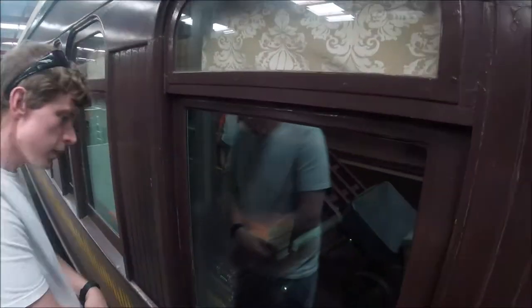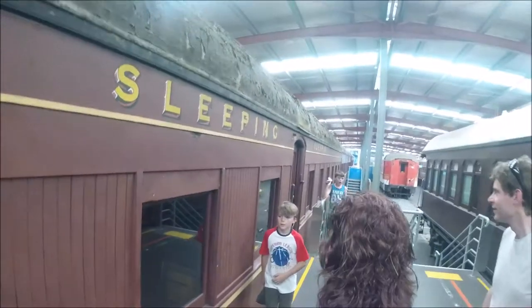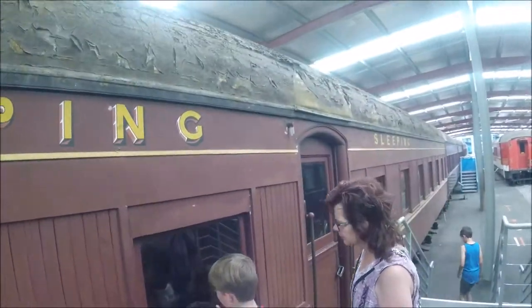Daddy. Yes? Look, there's books in there. I think they're Nathan's, Daddy. My books? Oh, look, this is cattle class, this one. Bunk bed, not much room. What's cattle class? It's like poverty, you know? Looks like a hospital bed, yes, darling? It goes all the way from there to here.